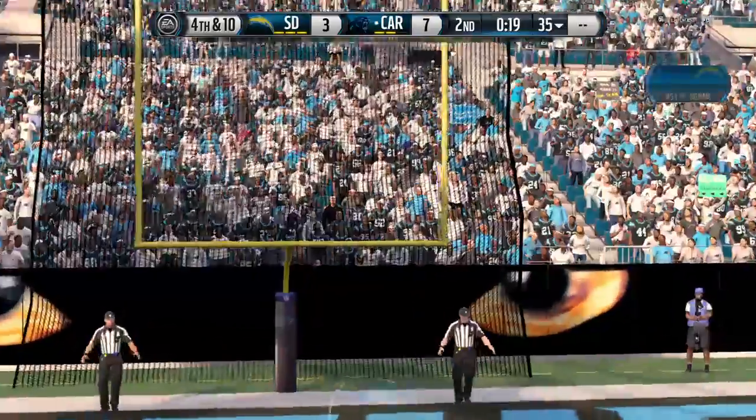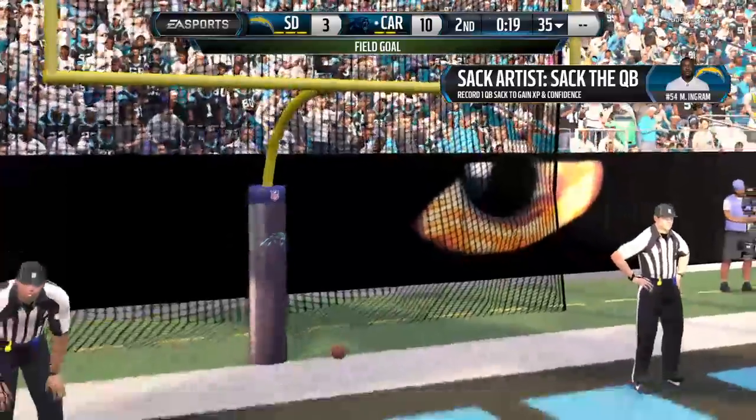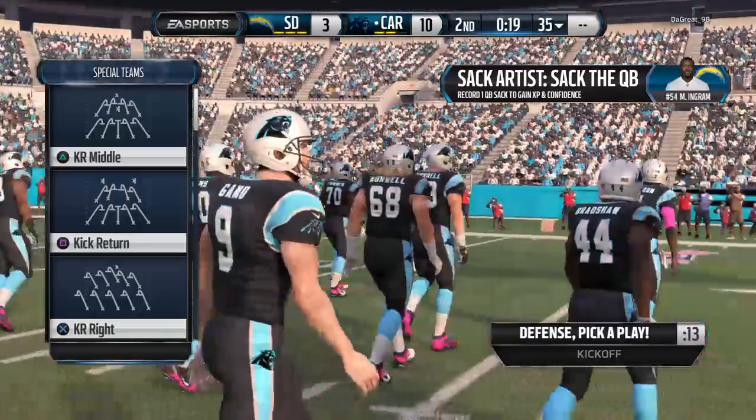The kick is good. Now the defense is going to be excited. They come out there. The offense has great field position, but they stop them. They give up 3 points, but still a victory for the defense.